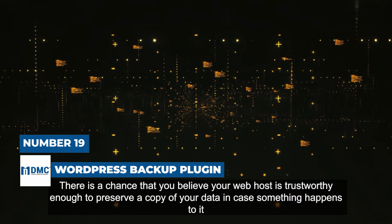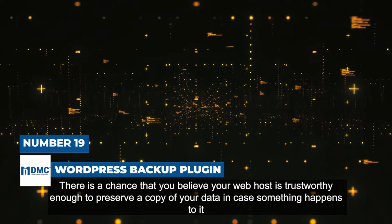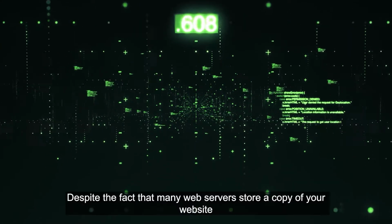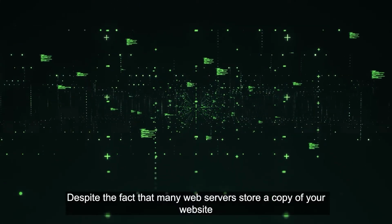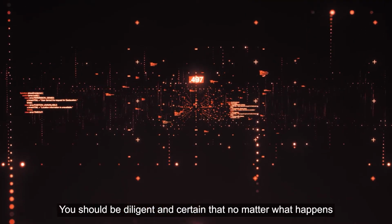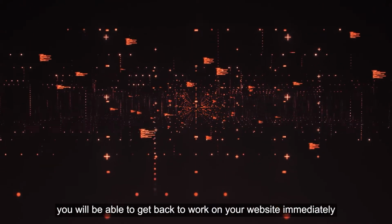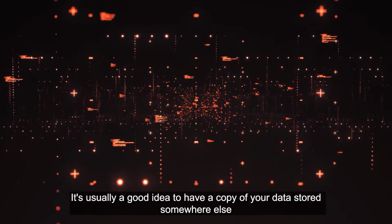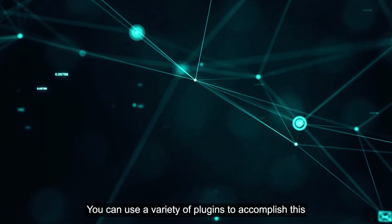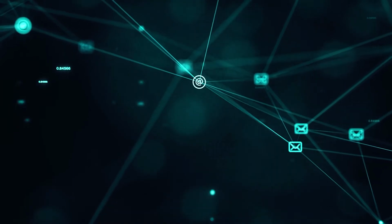Number 19 is WordPress Backup Plugin. There is a chance that you believe your web host is trustworthy enough to preserve a copy of your data in case something happens to it. However, what if the server goes down? Despite the fact that many web servers store a copy of your website, you should not rely only on this. You should be diligent and certain that no matter what happens, you will be able to get back to work on your website immediately. It's usually a good idea to have a copy of your data stored somewhere else. You can use a variety of plugins to accomplish this. A few of them are worth mentioning.